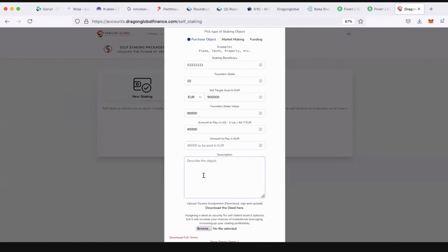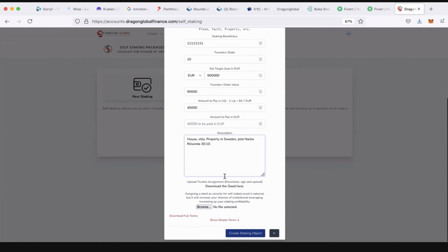Now I describe the object. So in this case, I will put in house, villa, property in Sweden, plot. I will take an example like this. This is the property code of my old house. This is the property I'm taking. And I have an option here, and this is an option that will increase your staking power, potentially.